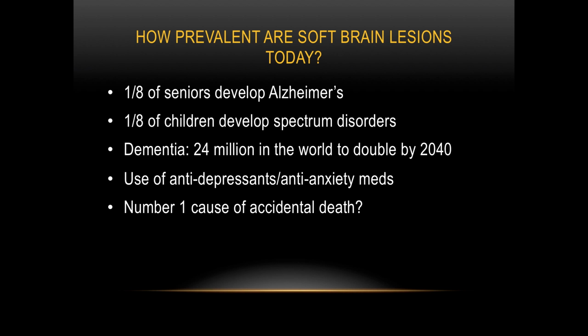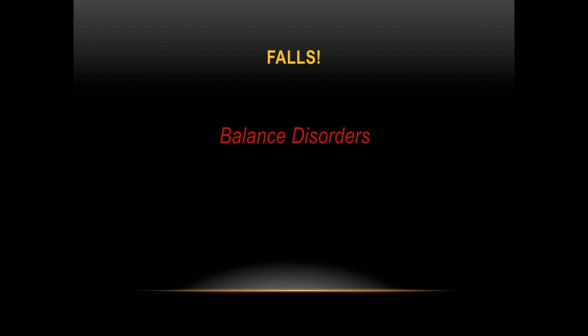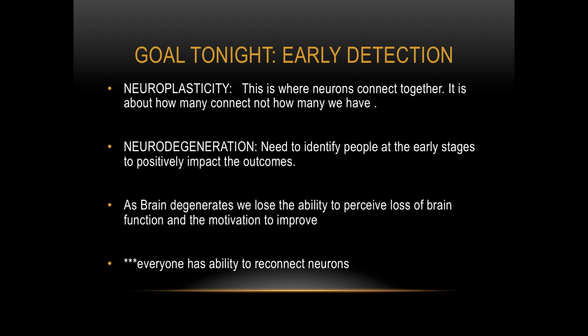Soft brain lesions are extremely prevalent. 1 out of 8 seniors develop Alzheimer's. 1 out of 8 children develop a spectrum disorder such as autism or ADHD. Dementia affects 24 million in the world, which is to double by the year 2040. There's an increased use of antidepressant and anti-anxiety medication. The number 1 cause of accidental death is falls, and there are tremendous issues with balance disorders, especially in seniors.